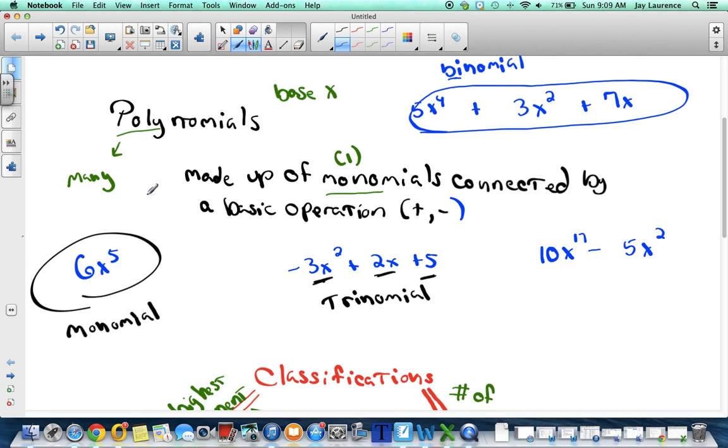Poly means many. Usually, I think I said 3 or more before. I meant to say 4 or more. But we'll call it a trinomial. All right. And then let's see here. Let's call on a boy for this one. How about Adam? Adam, seeing 2 terms. Yeah, that's right, Adam. You got it. It's a binomial. Now with our polynomials, we like to write them in simplest form.